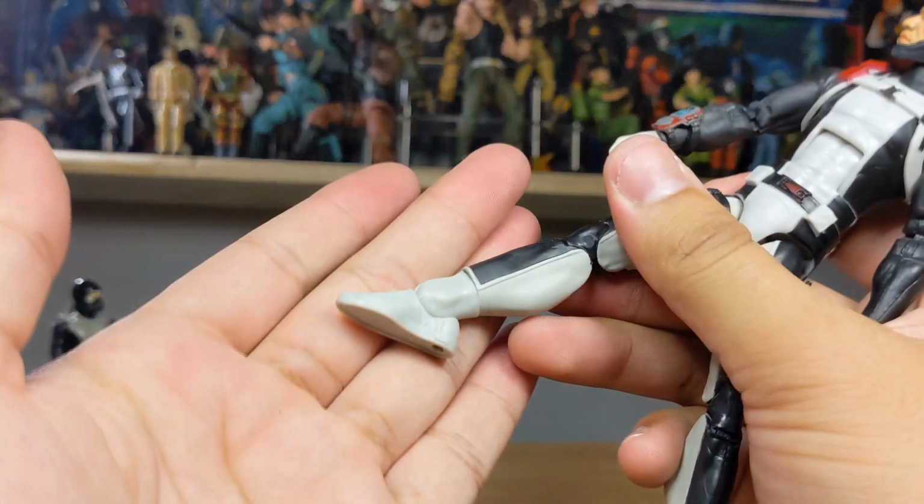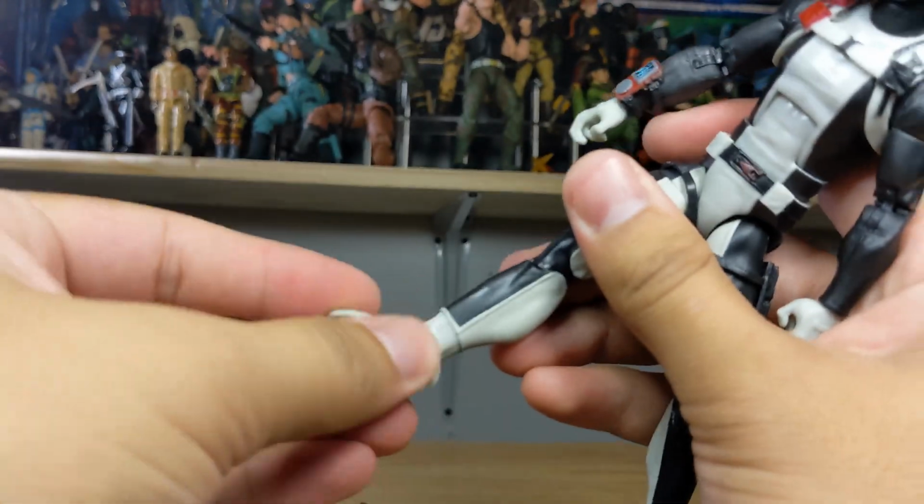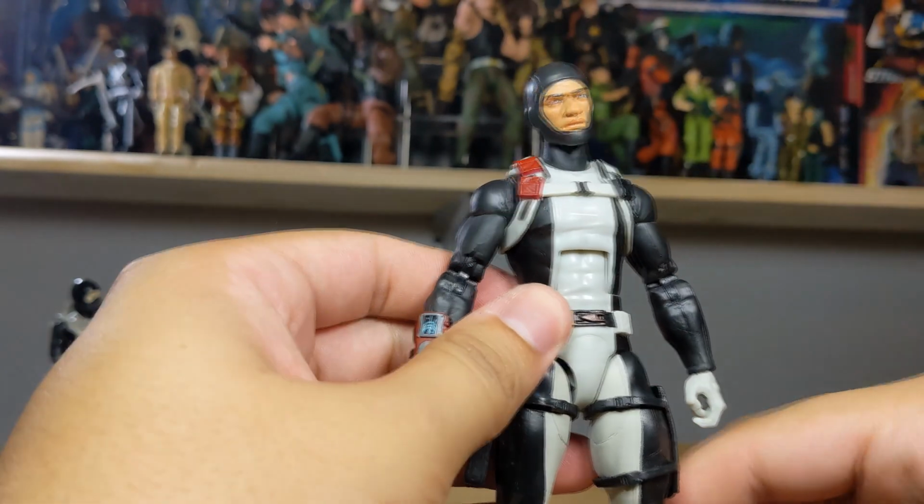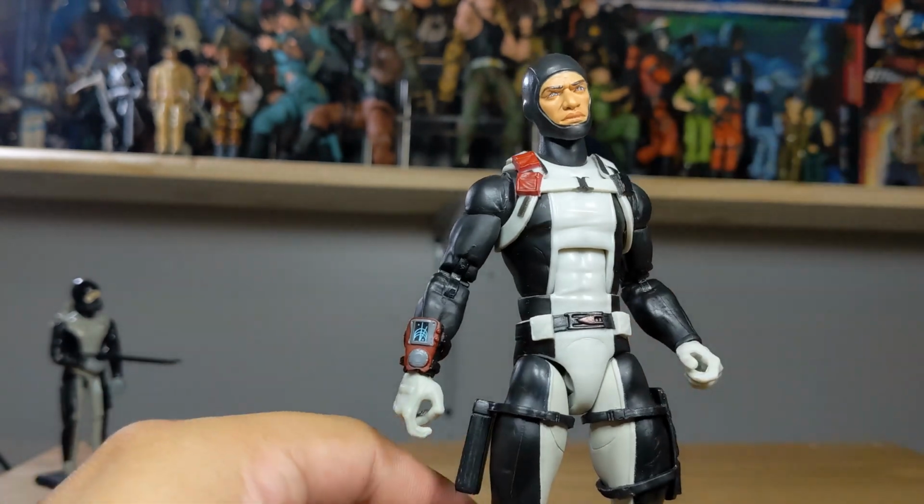And then his foot will go back, up, and he will ankle pivot. So that is very nice. And now we'll take a closer look at the figure itself.